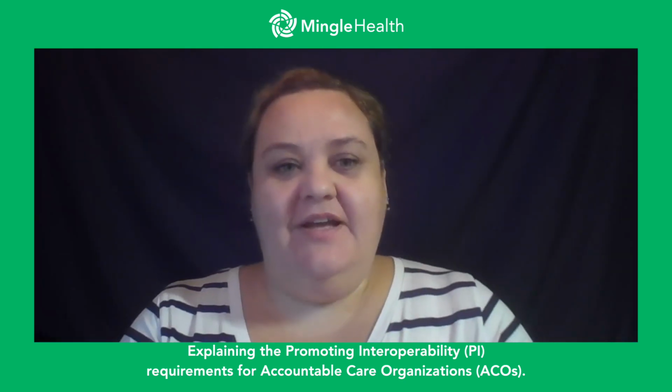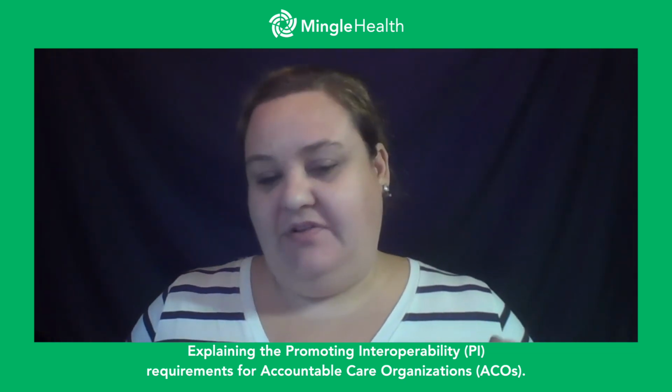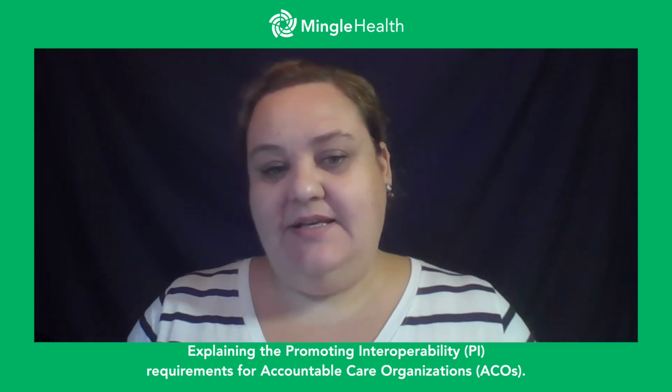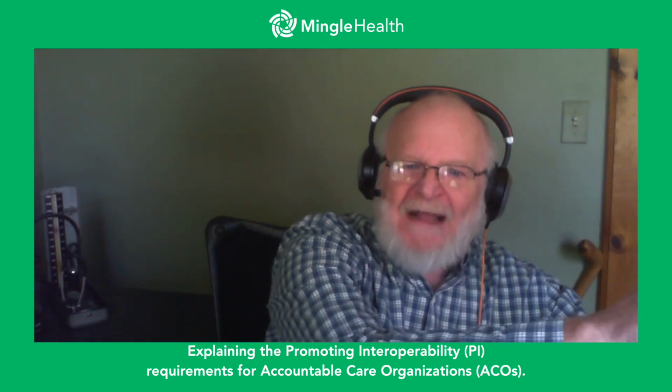So let me just make sure I understand. So for 2024, at the APM level, the only special status that could apply is this small practice status. Correct. That's at the APM level. Anything else can apply to individual practices or providers in the APM, or even all of them. But it's evaluated at the practice or provider level. It's not evaluated at the APM level.